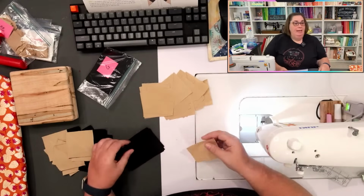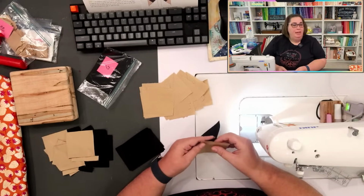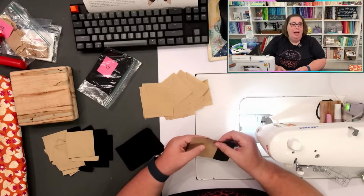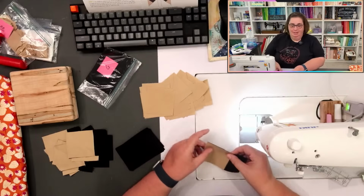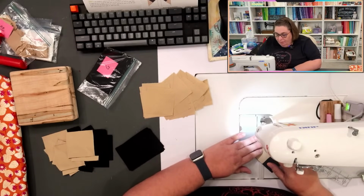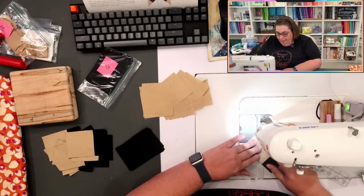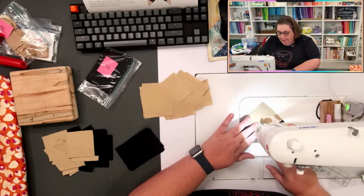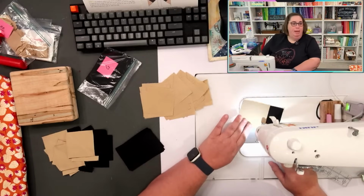Sean says, I need to cut fabric for tomorrow's live. Should I make chicken, sheep, horse, or goat? Ooh, let him know. What should he make? I vote for goat, just because I think goats are fun. But I know our friend Sassy Stephanie would probably tell you to make the chicken. She has a love of chickens and bunnies. Actually, I think she just likes farm animals.